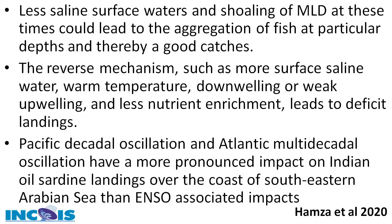Why? If your nutrient enrichment is less, then your phytoplankton bloom will be less. So once your phytoplankton bloom is less, these species will not get an ample amount of food. So once an ample amount of food is not available in that particular area, fish growth will be hampered and recruitment also will be hampered. So this is mainly the cause of this deficit. So it is not only creating problems for the recent years, it is actually hugely impacting the next year's stock also.